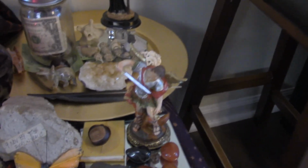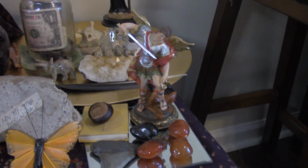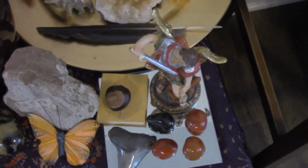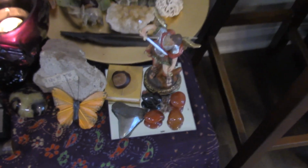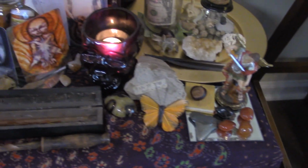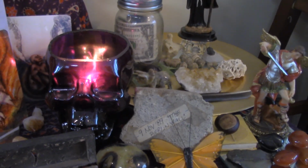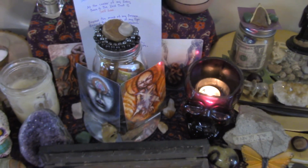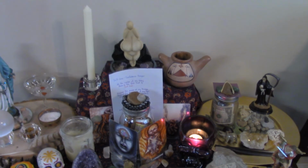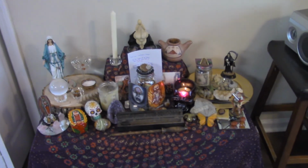And then St. Michael the Archangel is also a symbol, archetype, spirit, whatever, that I work with. And he is also on top of a mirror with a fossilized shark tooth, and then here is a piece of the Berlin Wall as a reminder that walls are built to be taken down. Let's build bridges, not walls. And yeah, that is my main altar.